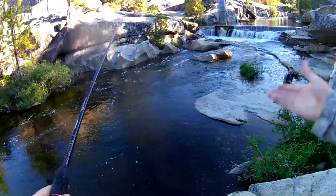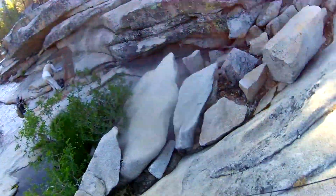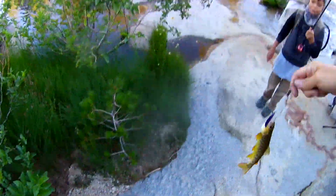Trash. That was my fish. What the heck? Bring it. Good job, Bash. Look at that, nice brown.